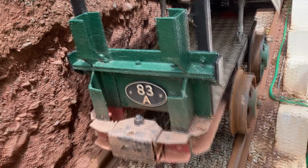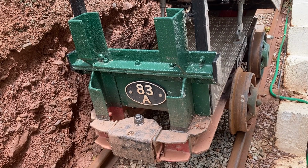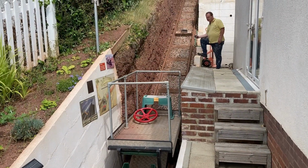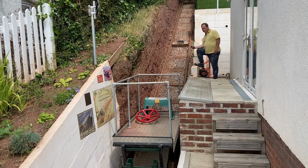It's taken railway engineer Alan Pine at least 20 years to build this 150-yard-long line. It has a gradient of 1 in 4, and he had to dig out 150 tonnes of earth by hand to lay the tracks.